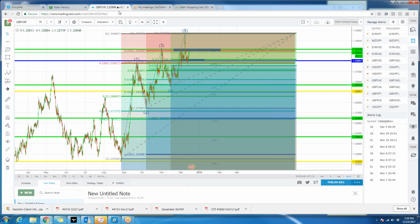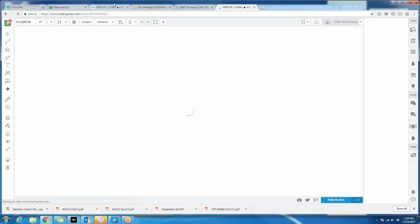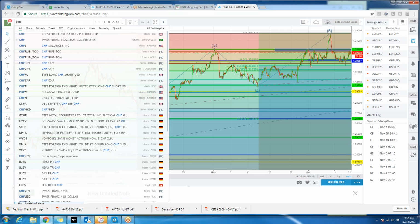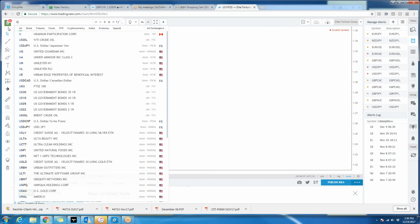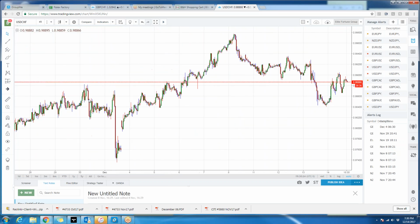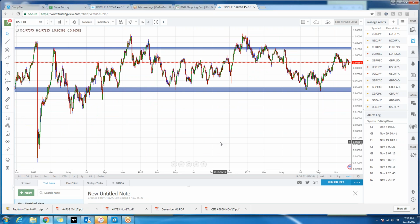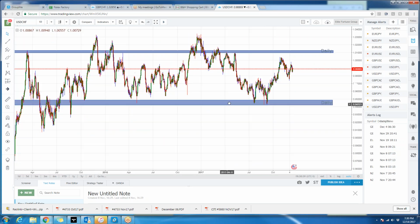Let's look at USD CHF. We're going to look at the United States dollar versus the Swiss. That did not come out right. USD CHF. All right, we're going to do the same thing. We're going to go back to a day. I guess I was looking at this one already. So you see I got some daily support and resistance.